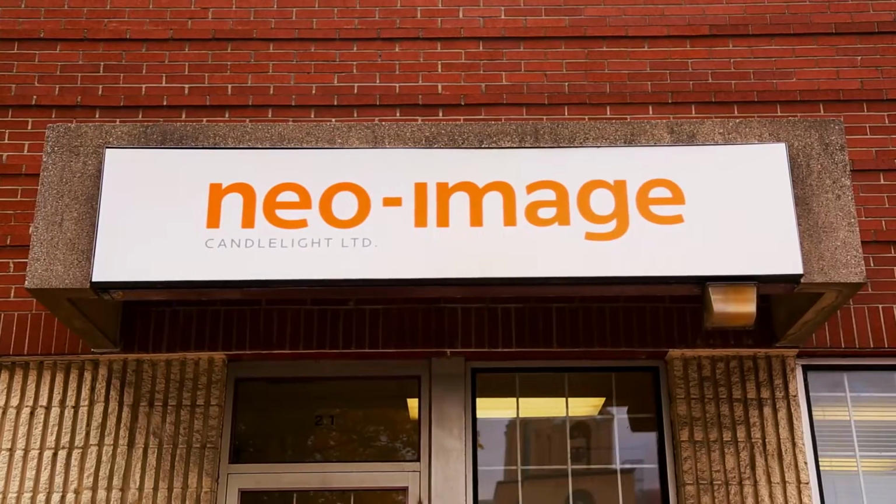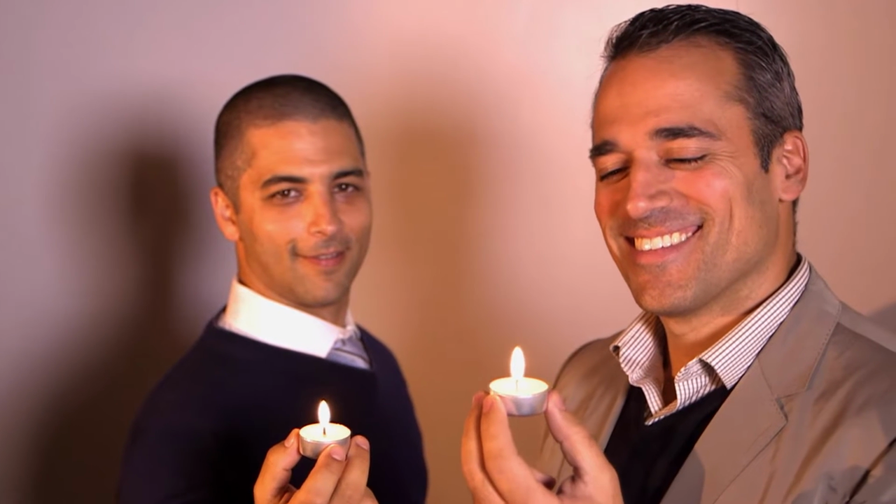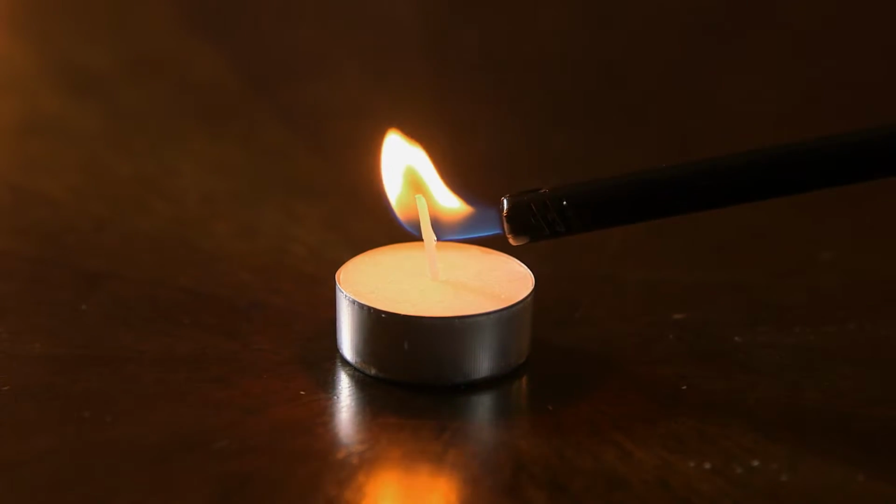And this is their 60,000 square foot facility in Mississauga, Ontario. And this is Gary and Kirk Stratakos, cousins and managing directors. They're going to tell us what makes these Tealight candles so hot. They're made in Canada. They're great quality, and they're our products, our family's products.